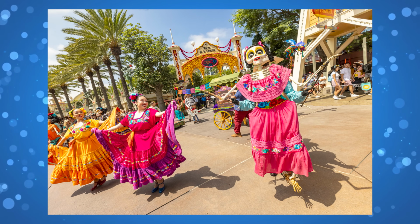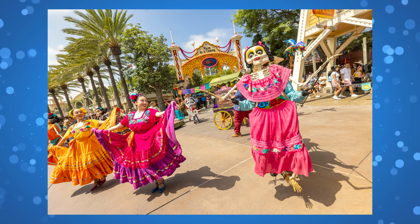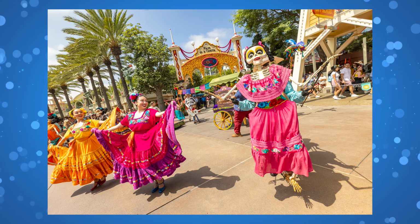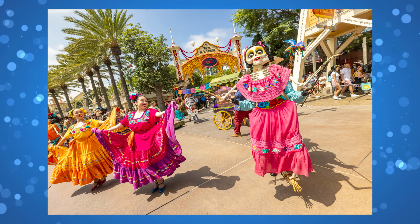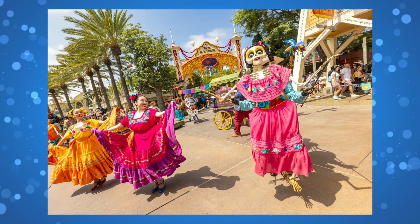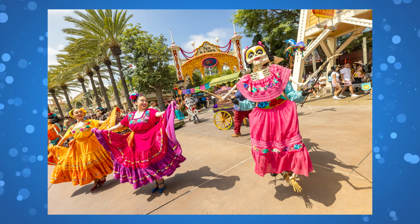Plaza de la Familia, a celebration of Dia de los Muertos, will take place at California Adventure from August 22nd through November 2nd. A new show, The Storytellers of Plaza de la Familia, celebrating the musical world of Coco, was added to the celebration last year. They've not confirmed if that'll return yet, but it likely will.